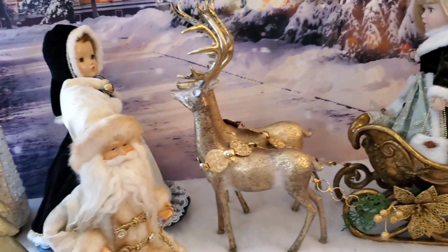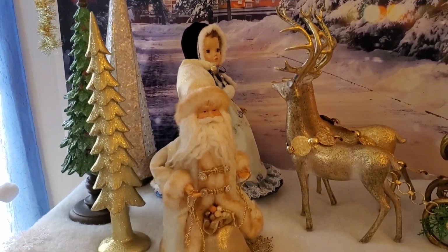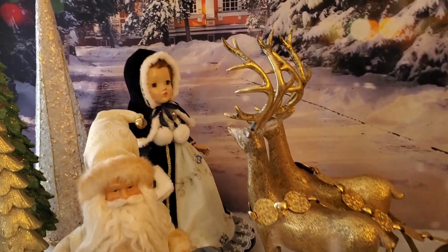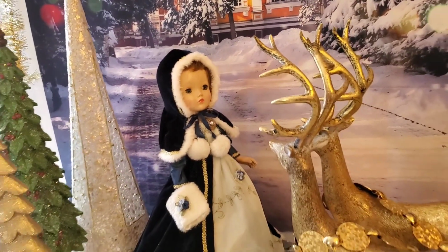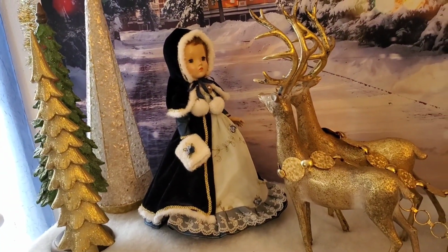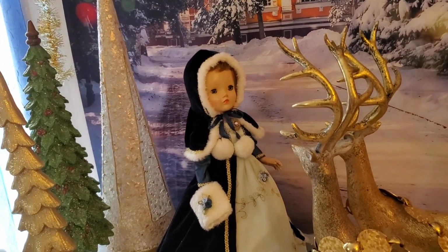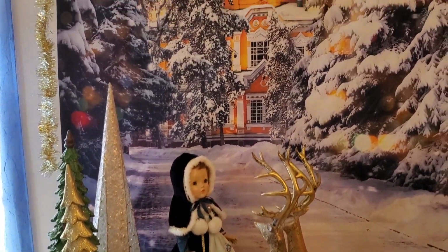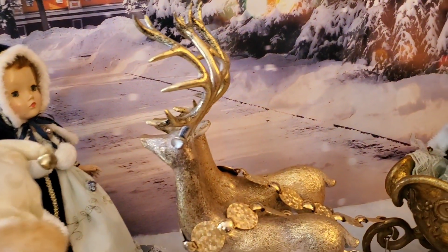And over here we have the gold Santa that you saw in the Toyshop video. And Babs is over here right now because we were doing a photo shoot yesterday so that I could send some pictures to the lovely ladies that gave me Babs. And she looks so pretty in this setting in front of this building. So we'll put Santa back.